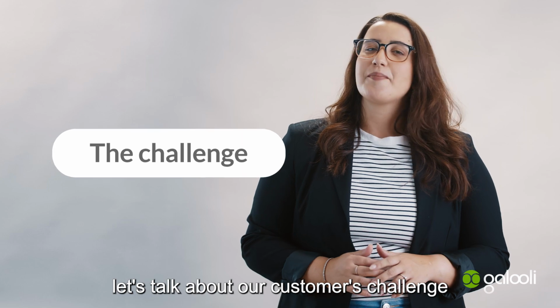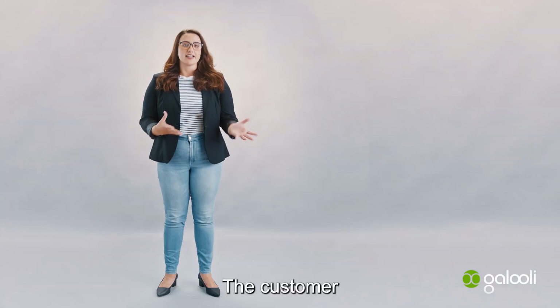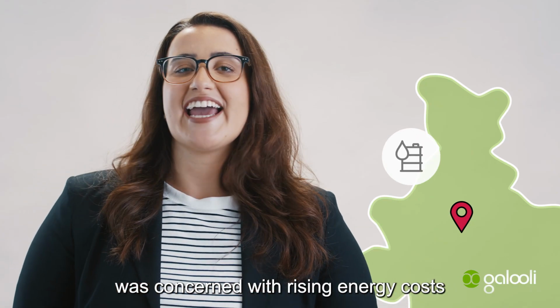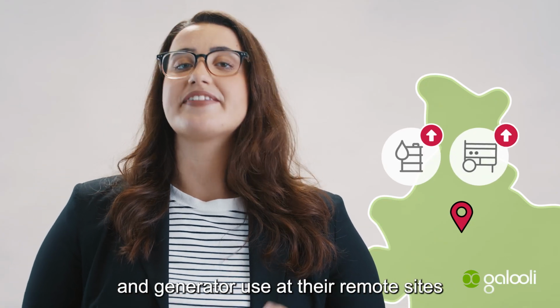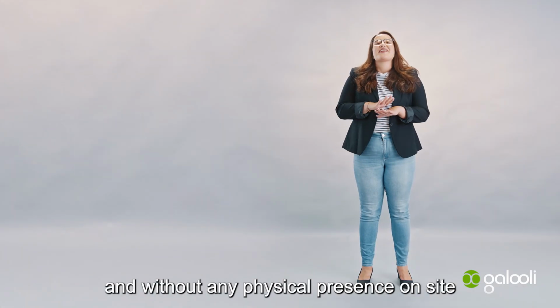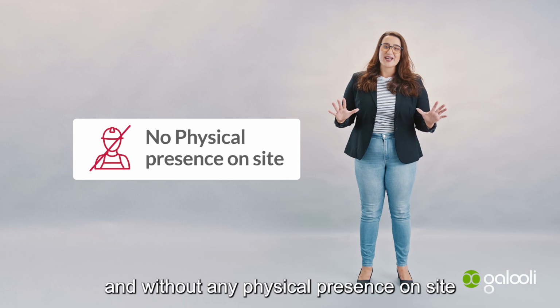First, let's talk about our customer's challenge. The customer, a cell site operator in India, was concerned with rising energy costs and generator use at their remote sites, with very little visibility over their sites and without any physical presence on site.